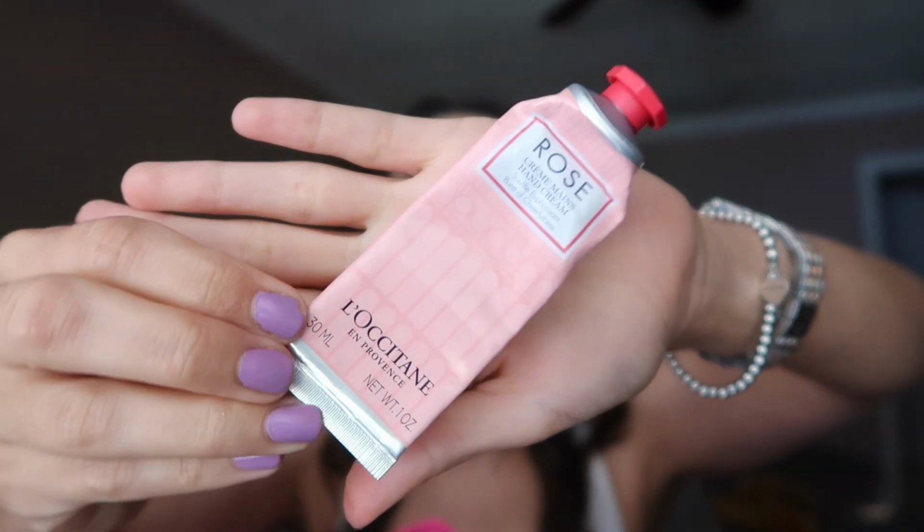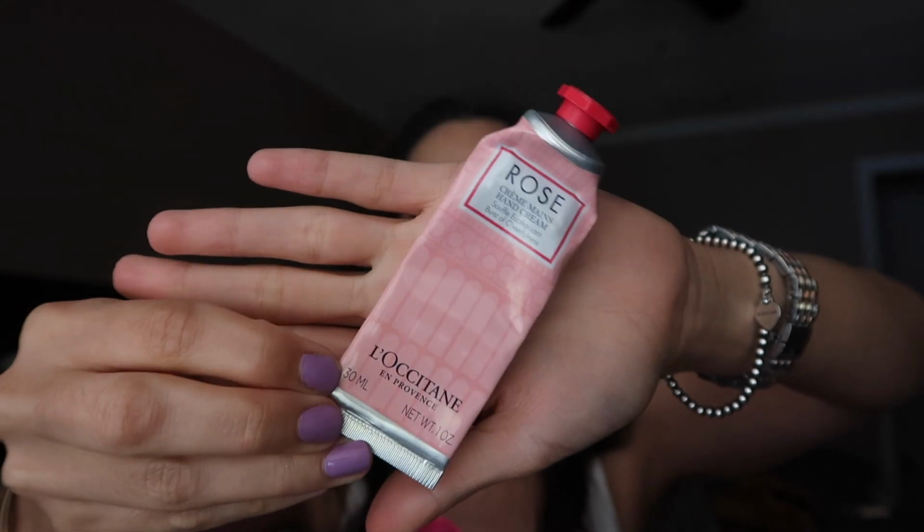Next we have a L'Occitane Hand Cream, and this is in the shade Rose. This is my friend Maria's favorite scent from them. You guys know I love their hand creams, and if you're looking for a little luxury throughout the day, their hand creams are solid. However, they are heavily fragranced, so if you're not into heavy scents, I would not go for this one.